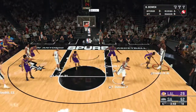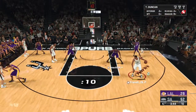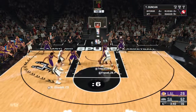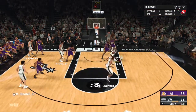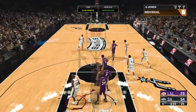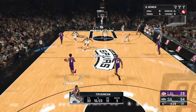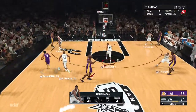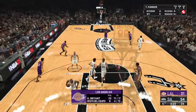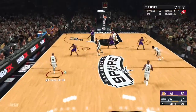Over to the wing. Here's Duncan. Pass to Bowen. Wide open. And he gets the friendly roll as that one goes. From Bruce Bowen. 33 points for him. It's been a clinical performance. He's played a huge role and has them in position to grab the W. And he just punches home the one-hand finish. Hey, 2 points the easy way.